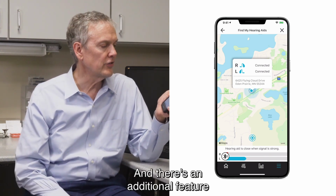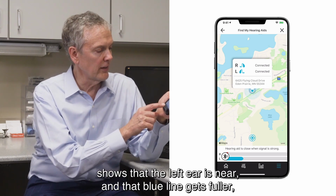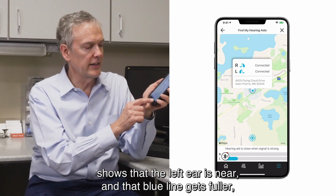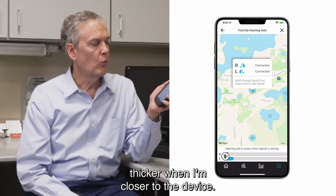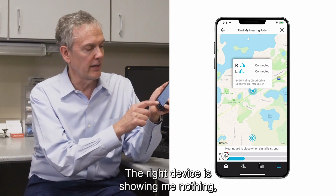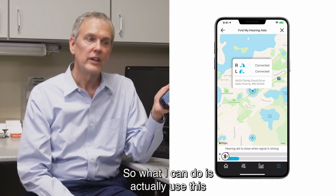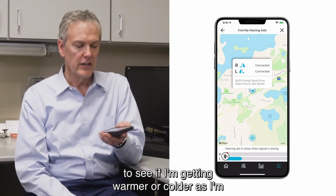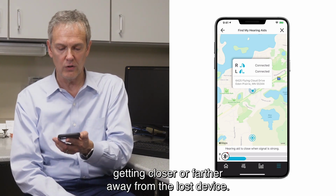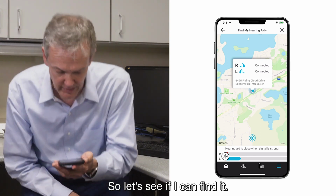And there's an additional feature that has sort of a divining rod function that shows that the left ear is near, and that blue line gets fuller, thicker, when I'm closer to the device. The right device is showing me nothing, but it is showing that I'm still connected. So what I can do is actually use this to see if I'm getting warmer or colder as I'm getting closer or farther away from the lost device. So let's see if I can find it.